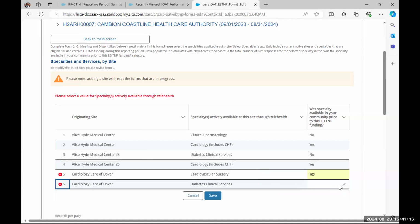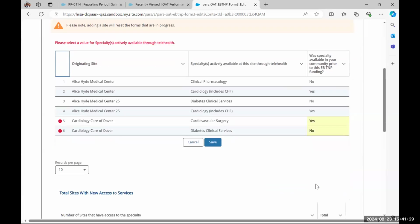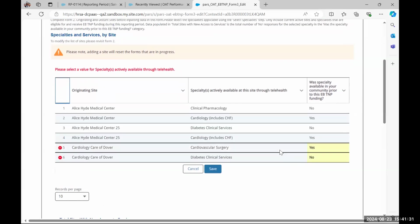Then we're going to do the same for row 6. In row 6, I'm going to choose no. If you're choosing no, you're indicating that this is a new access to a service. If you're choosing yes, you're indicating that it's not. So you've chosen your answers.